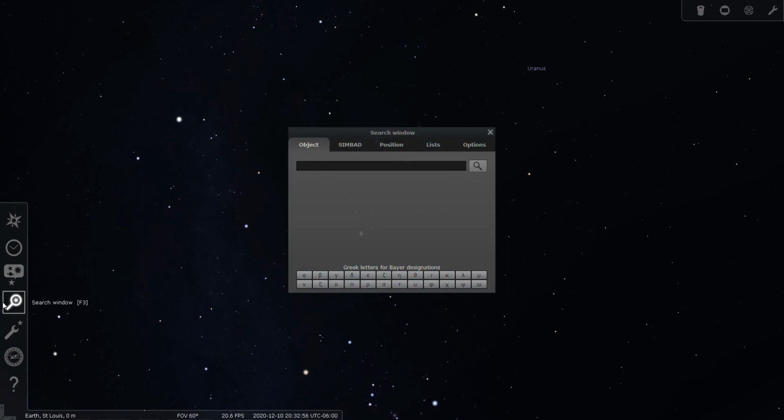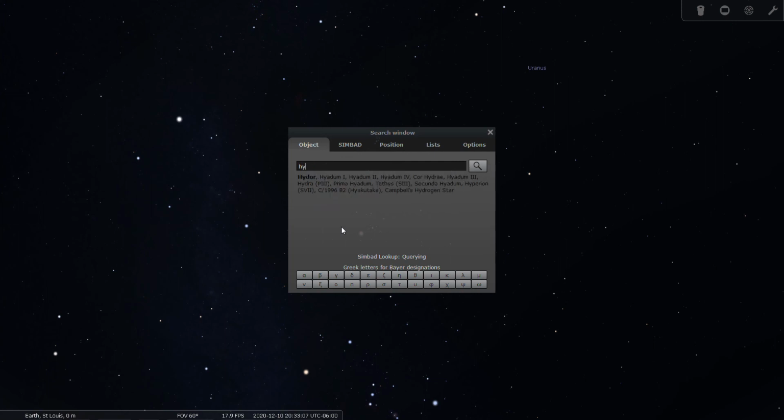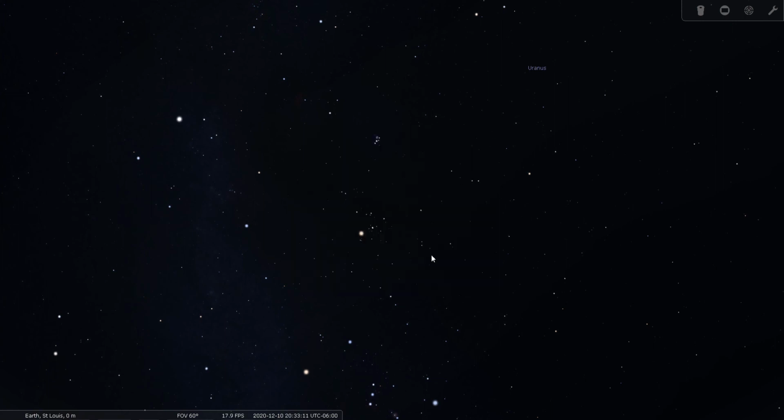And let's go ahead and let the program find it, because it should give us some detail about it. If it's in here at all. It's not in here. Nope. Okay, I guess we can't get any information about it from Stellarium.